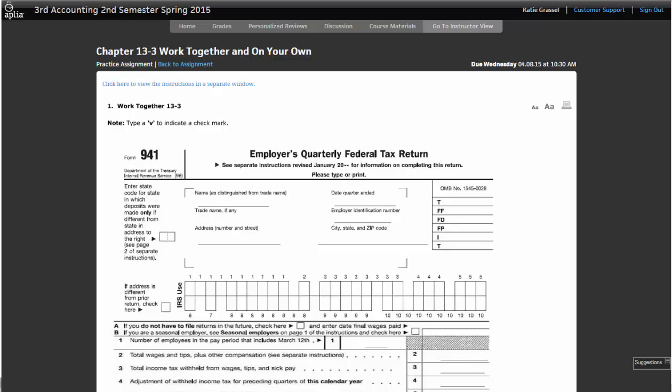Now, think about it. We have two matching taxes. What are those two matching taxes? Medicare and Social Security. So we know if the employees in one quarter contributed $350 to Social Security, what did the employer have to contribute? Same amount, $350. So the total amount due for Social Security then would be $700. Does that make sense? So we're not doubling, but we have to realize those matching expenses for our Social Security and Medicare.